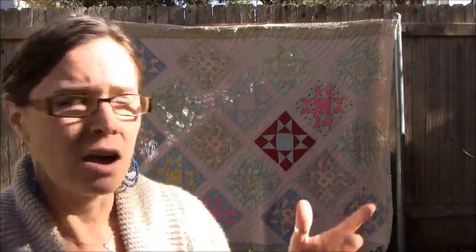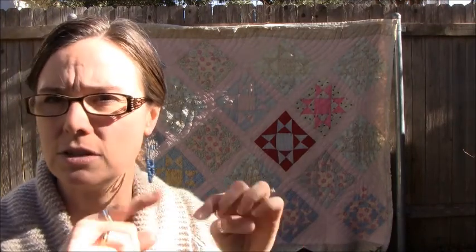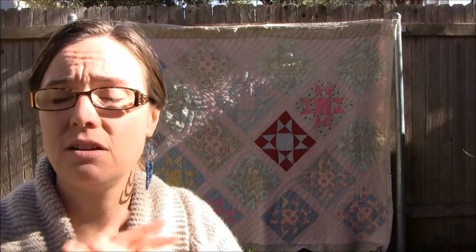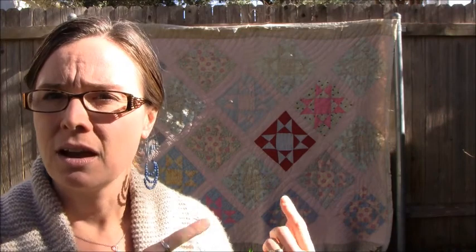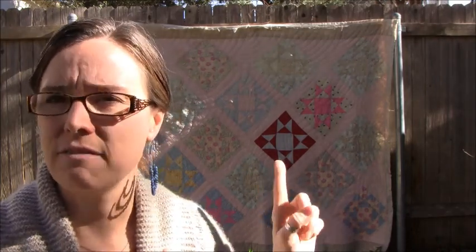You can probably see there are some places where the batting is starting to come out, and the edges are completely worn away because it's just a single fold binding where you fold the back over to the front, and it's just gone. It's completely worn away. So anyway, I loved this design, so I figured it out, and I made a quilt that looks not exactly like this, but is inspired by this. This quilt normally hangs on a quilt stand in my house so that you can see this red square because I love this star.